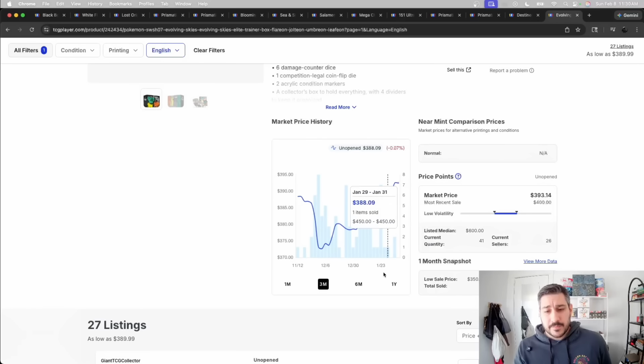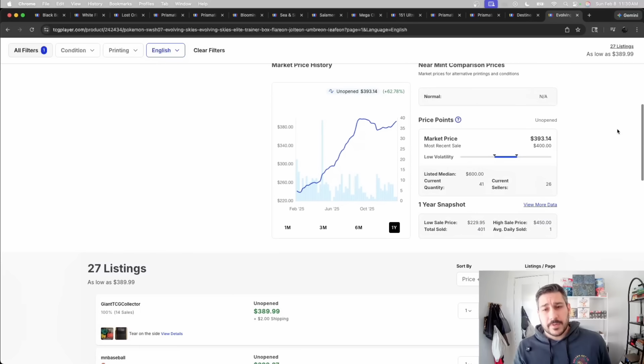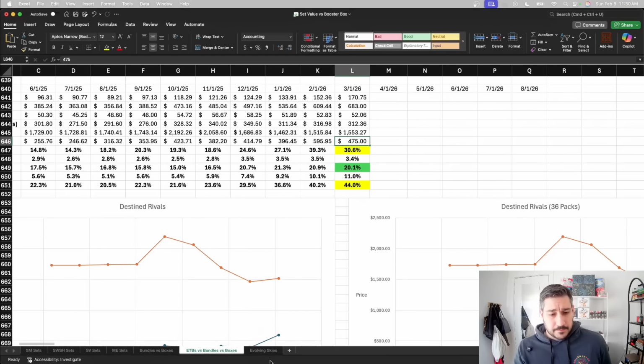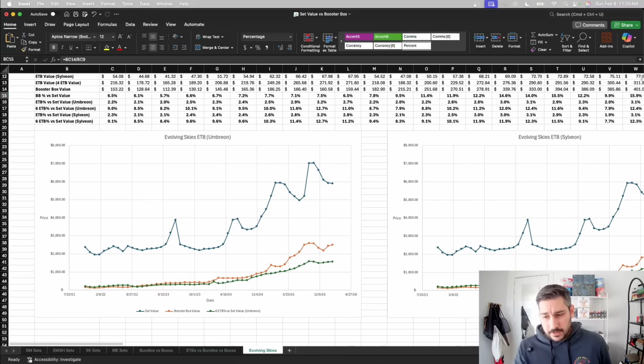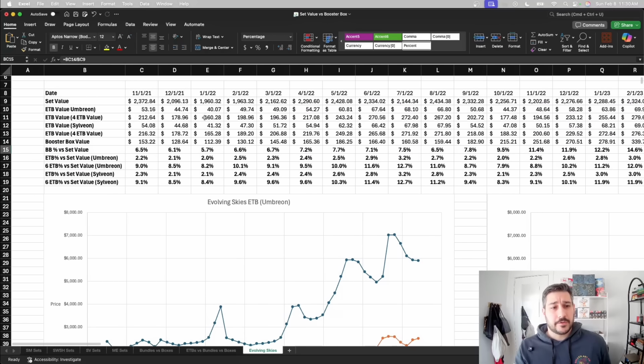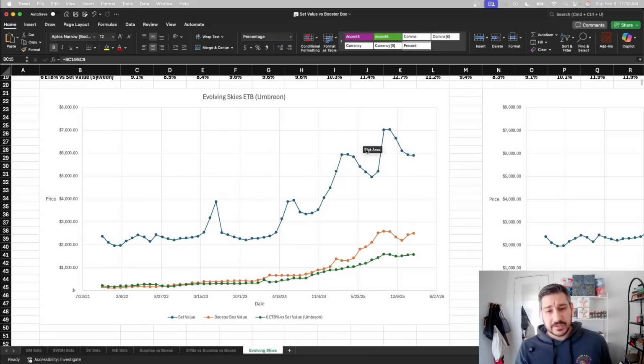They're selling right now for about $393, roughly, somewhere around there. They've gone nothing but up, about 63% up, but I want you guys to look at what I constructed here. I made a whole sheet for you guys so we can all just sit here and have a good time. What I did was I took all of the information all the way back since 2021 when this set came out. Yes, I went back almost 5 years and got all of the information. This blue line here is your set value, okay? Different colors than the previous pages. But this is your set value.